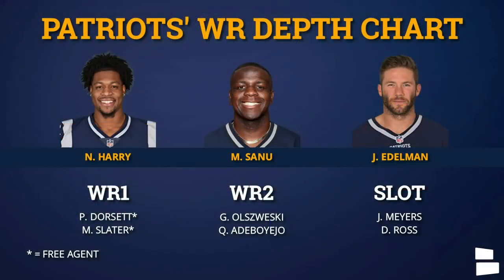You're hoping N'Keal Harry has a breakout year in year number 2. Mohamed Sanu, let's just be honest here, was a disappointing pickup for the New England Patriots. You have Julian Edelman in the slot. I like Jakobi Meyers there. With Phillip Dorsett a free agent, the rest of those guys don't intrigue you.